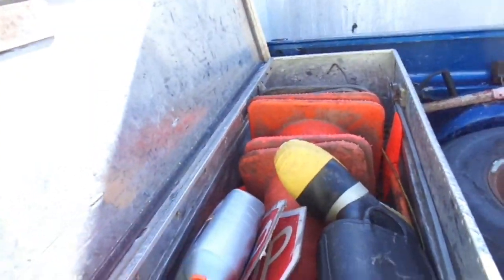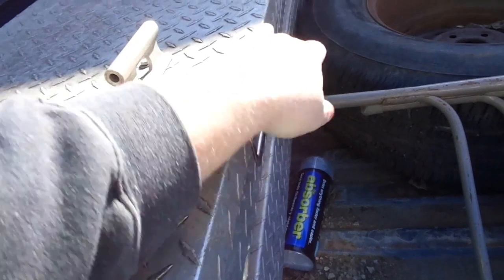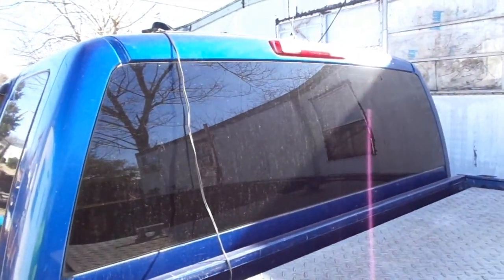And I still don't think I got enough. I think I need to put the kitchen sink in there. The first responder has got to have everything in there. Yep, got to make sure it's good and shut. But I got two pairs of red and white.